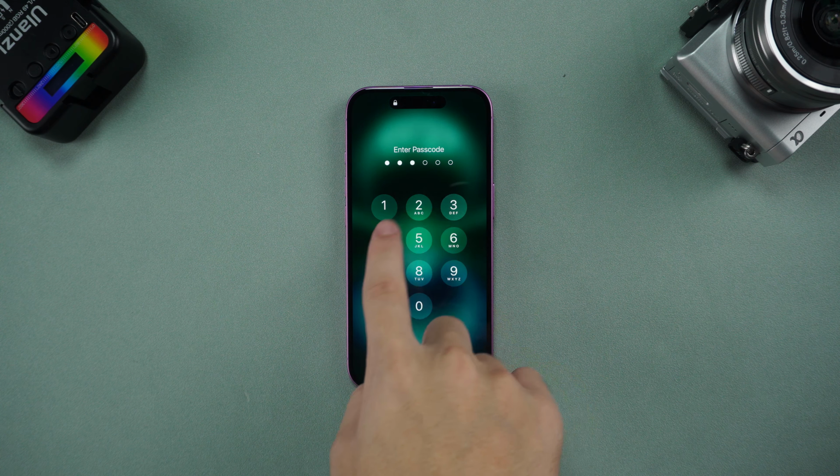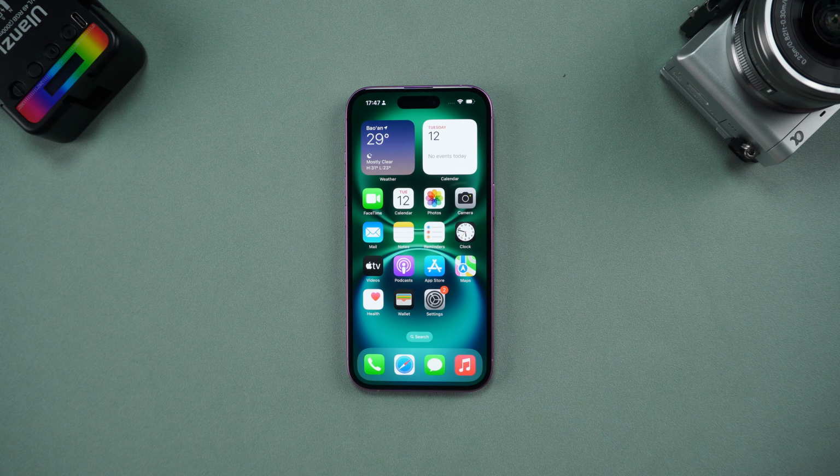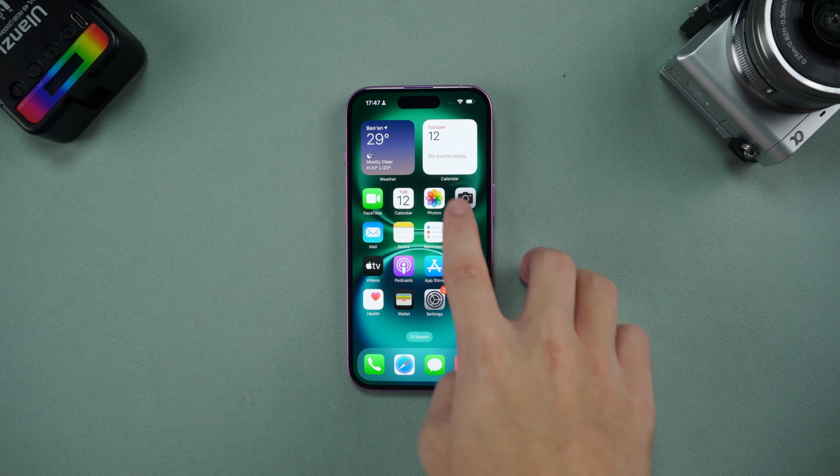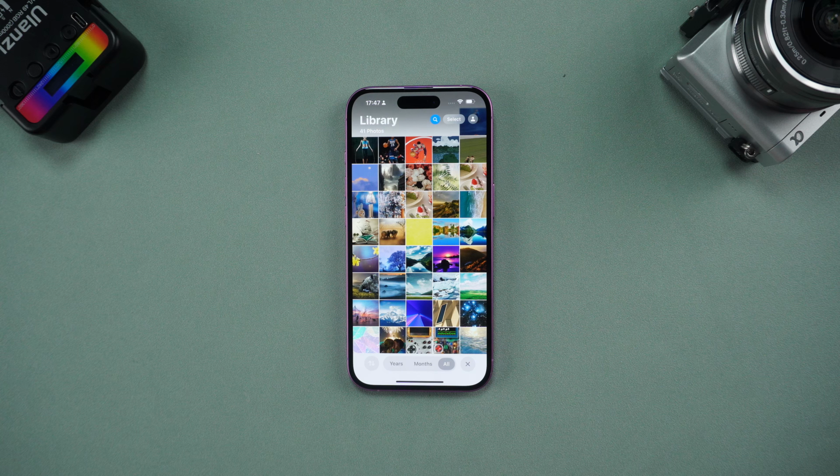No matter which method you choose, I believe these tips can help you easily deal with the problem of iPhone stuck in recovery mode. I hope this video is helpful to everyone.